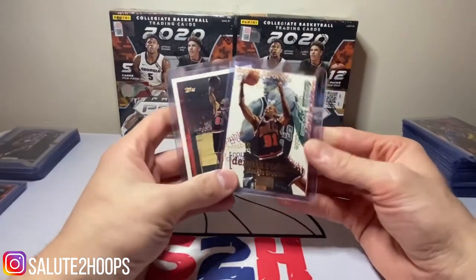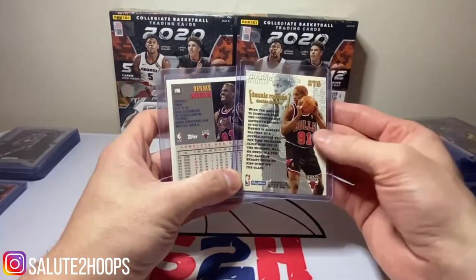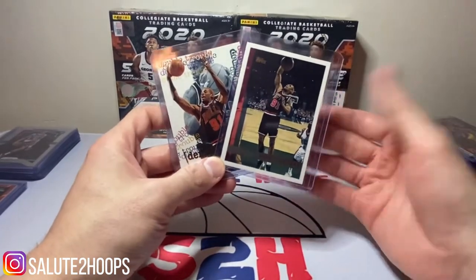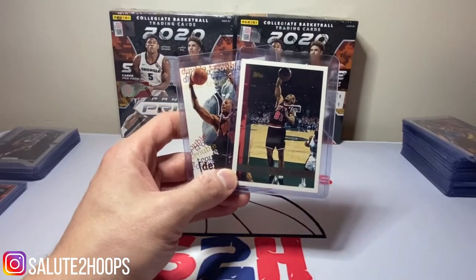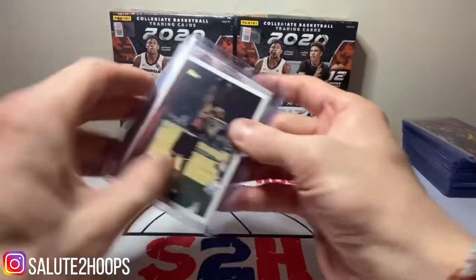Next, we have two Dennis Rodman cards. They're really not of note or anything like that. It's Chicago Bulls Dennis Rodman, the most famous Dennis Rodman that we all know, obviously. I'm a huge Dennis Rodman fan, which is why I picked these cards up.